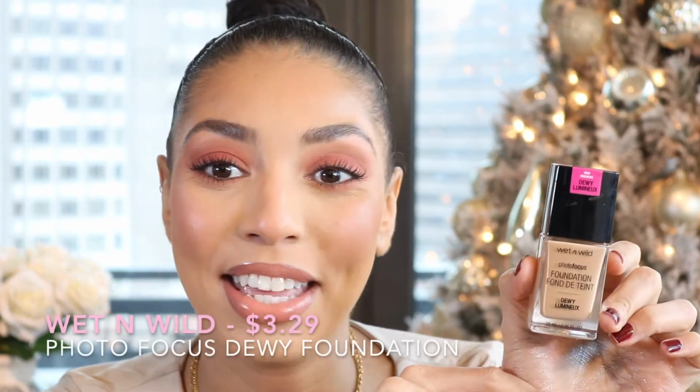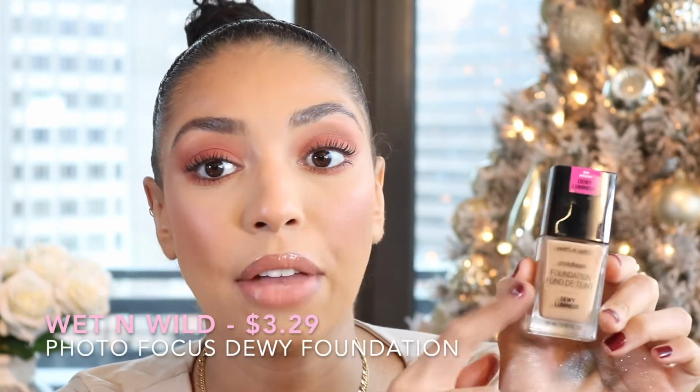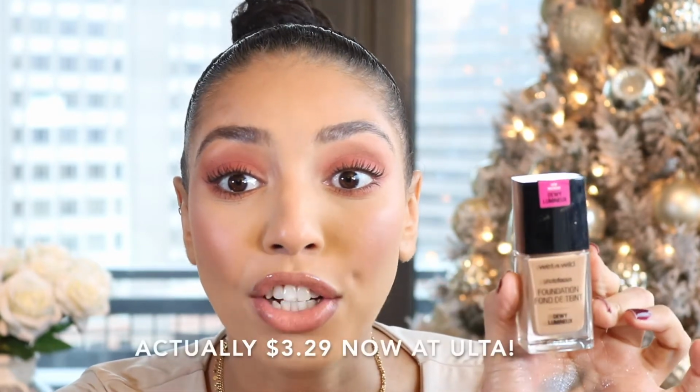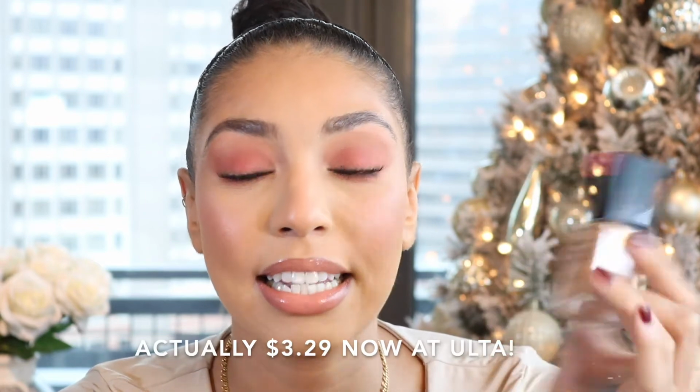Moving on to Wet n Wild, we have the Photo Focus foundation. Now this is the dewy one. I prefer this one over the original, and I have the shade, what shade is this? Desert Beige. This is $5. It is so amazing, guys. It's a satin finish. It says dewy, but it's not that dewy. It's definitely more of a satin finish.